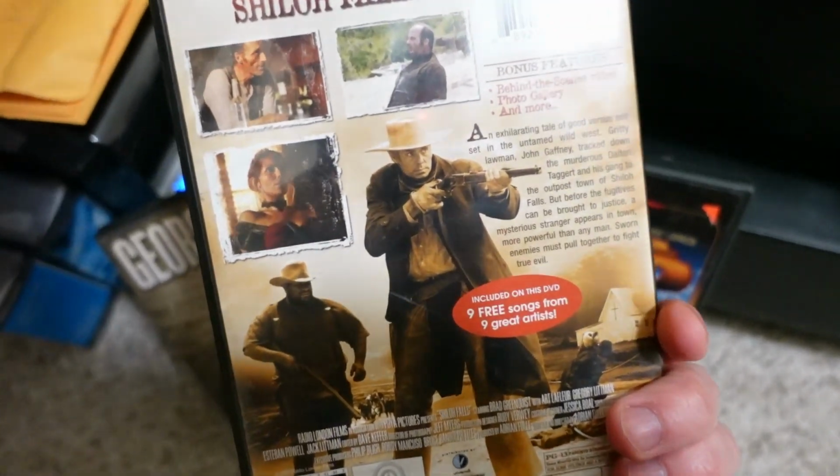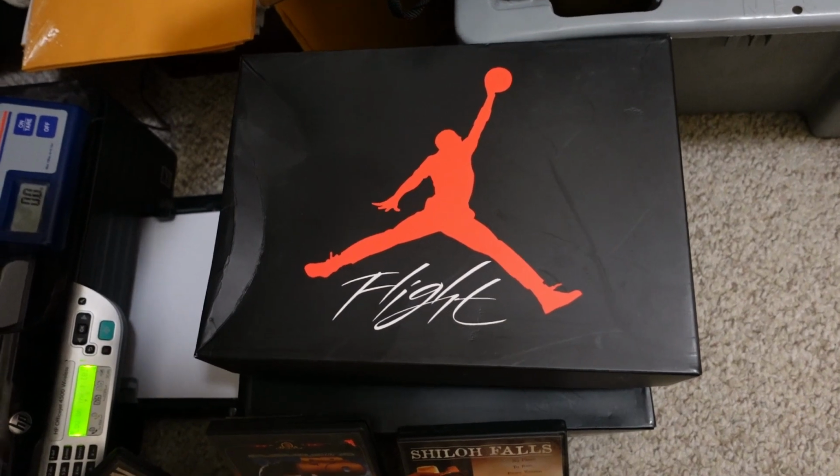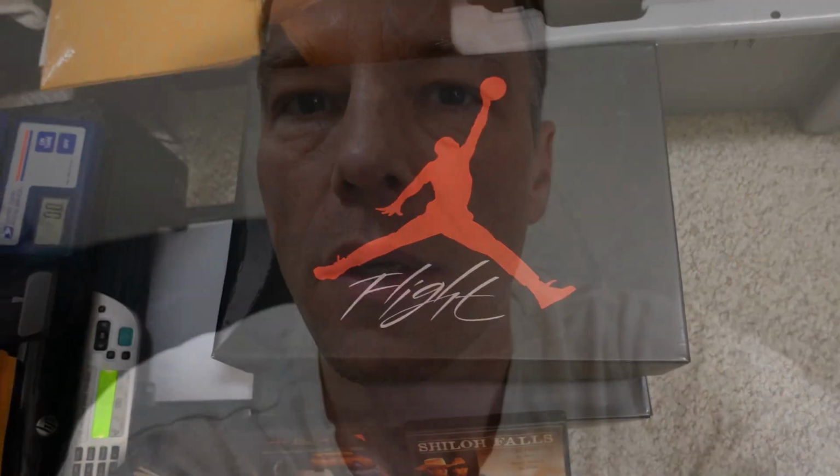Looks to be a pretty decent movie, whatever it is. And after that, we got the Jordans, and we got the Flights. We got the athletic shoes I've been working through. A couple pair of those. So that's what I'm going to work on getting listed later, but first I'm going to devour these sandwiches. Got to fuel up to keep this brain and body running, right?